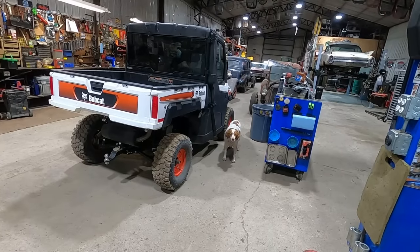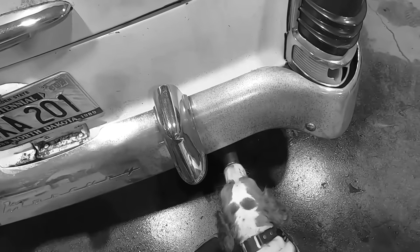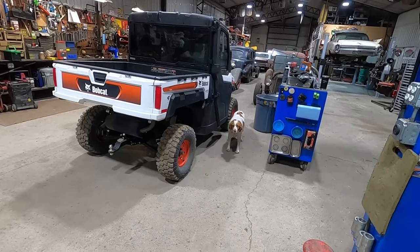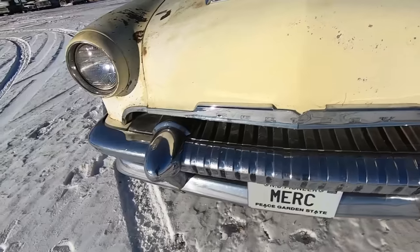Remember the 54 Mercury? Yeah, that was a low point in our lives. Like, are you gonna suck the mice out of that tailpipe? Pretty neat car, got a lot of views. Glad it's gone. It was the same color as this. Not a yellow fan, but yeah, it was the same color.